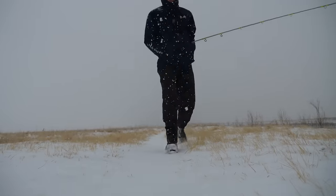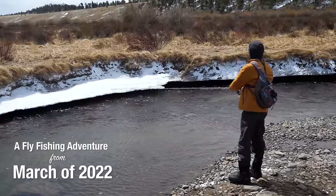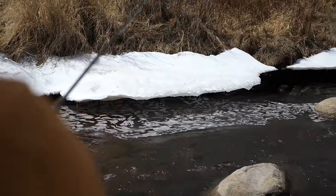Winters in the Rockies can be brutal, and fishing can seem ridiculous at times. But if you're like us and you find yourself with a rod in your hand and 4 days on the water, you try to make the best of it. The weather, however, had different plans.